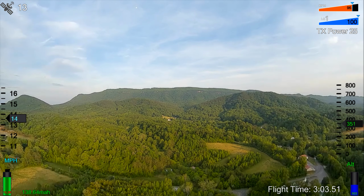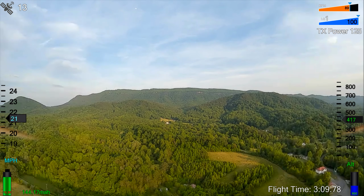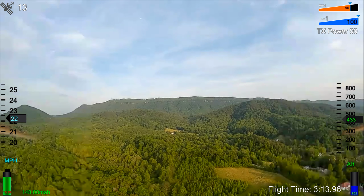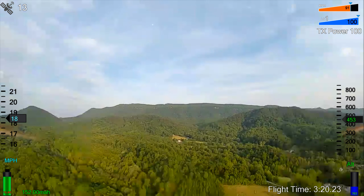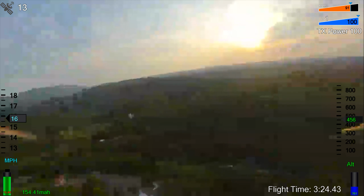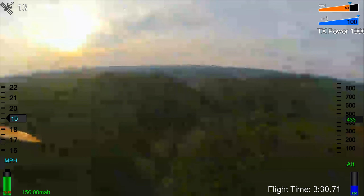I'm a little too far right now, even though I'm still not being blocked in reception. I'm definitely too far right, because if you looked in the beginning, I was supposed to be going toward the fire towers up there, those Wi-Fi towers. So I'm losing reception like a moron. I turn around, realize that I'm too far over, can't see crap, have to head back.